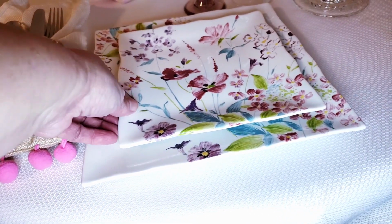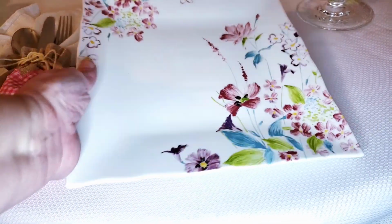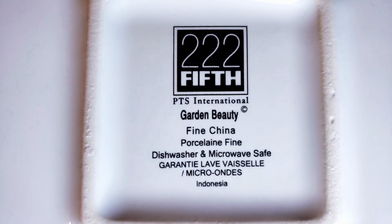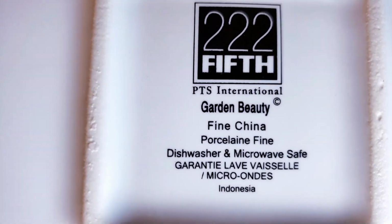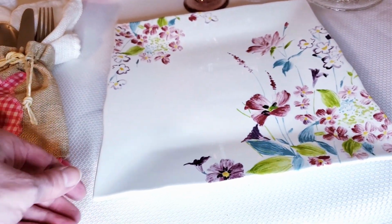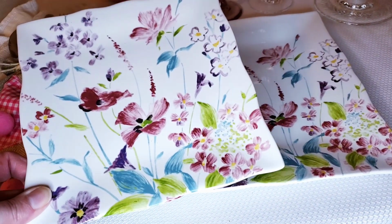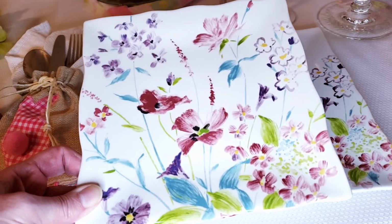And look at these gorgeous spring plates. Again, I got these in the off season, so I will leave a link up above to, I believe I showed these on my last thrift video. Now you can see these say Garden Beauty, and these were made in Indonesia. And like I said, I think I showed these on my last thrifting video, but I actually bought these back around Christmas time. And again, because this was all like spring decor, that just wasn't the thing that people were looking for right around Christmas. So I actually got really good deals on all this stuff. Buying in the off season is definitely the way to go.